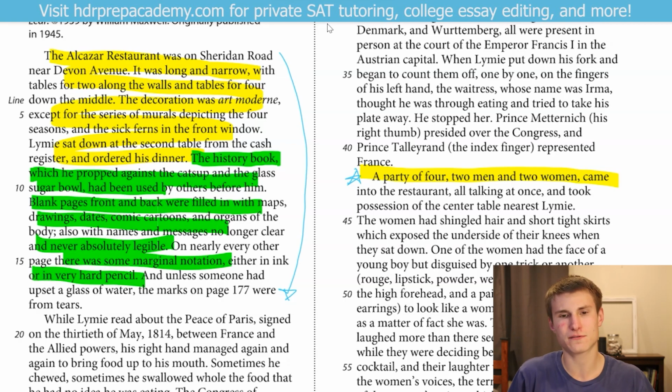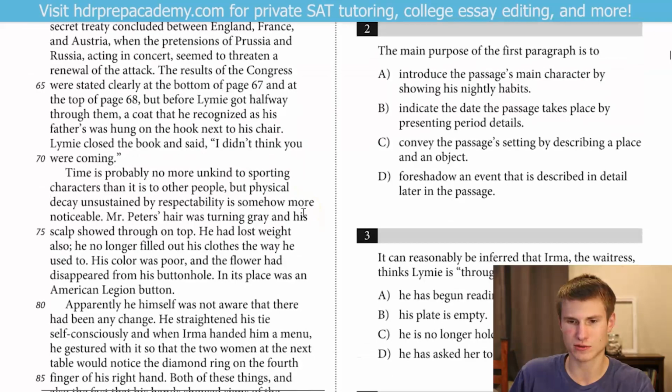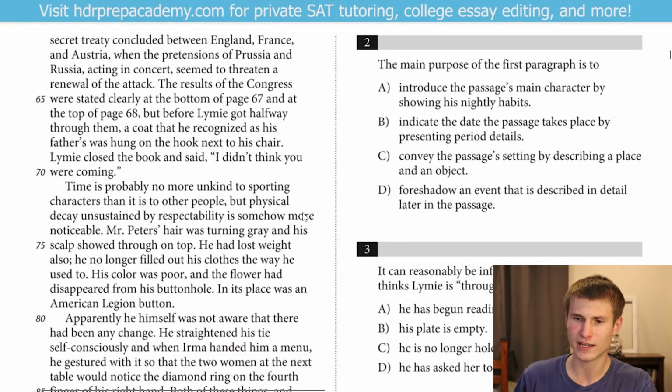So as we can see in that first paragraph, it's really all about description of the restaurant and then about the history book. So if we find an answer choice that matches that, we have option A, introduce the passage's main character by showing his nightly habits. No, we're not showing his nightly habits. B, indicate the date the passage takes place by presenting period details. Also incorrect. And then C, convey the passage's setting by describing a place, which is the restaurant, and an object, which is the book. Okay, that's perfect. We're conveying that setting through that description.